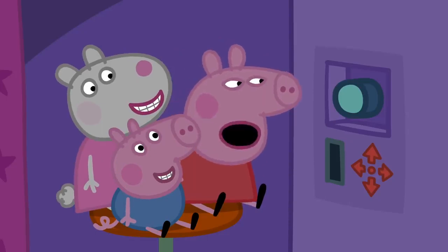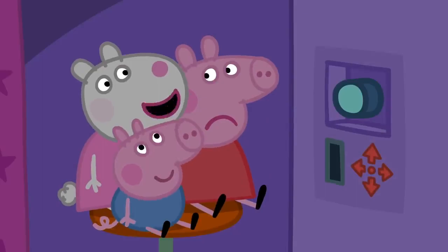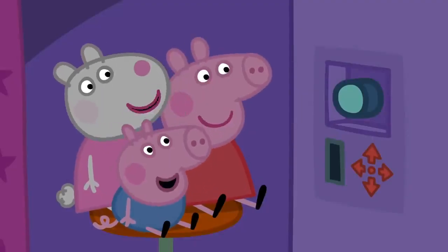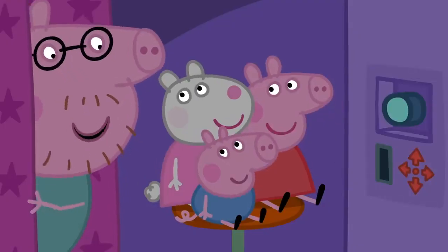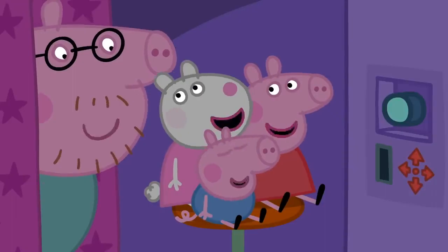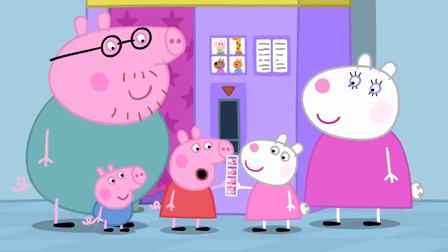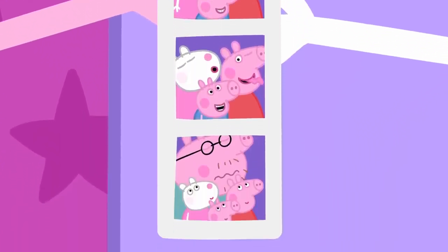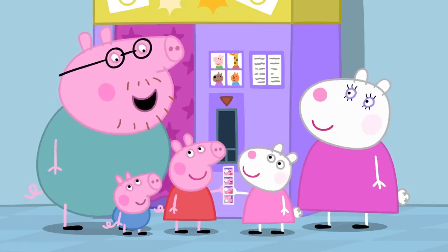When does it flash? I missed it again. Do a funny face. And the last one? Has it finished yet? I think I might be in that one. Here are the pictures. Look at all of those funny faces. Again, again. I think it's time we pick up Mummy Pig.